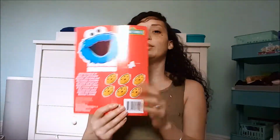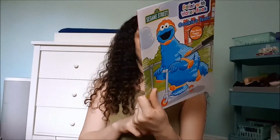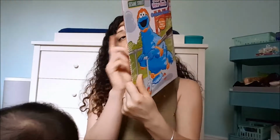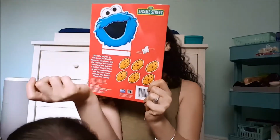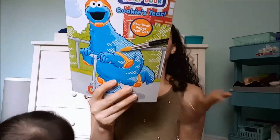And then even when you're done with it, the book itself becomes an activity for kids to play with. It says, with the help of an adult, cut out the cookies, and you make them stand, and then you throw the cookies into Cookie Monster's mouth, which I thought was a really neat idea. So you can still use the book even when you're done with it. It still provides a game for you.